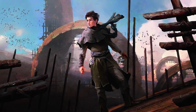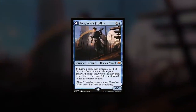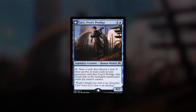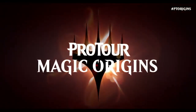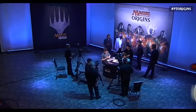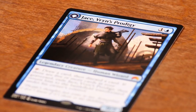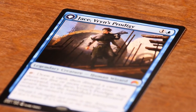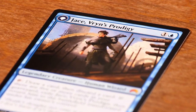Jace is known to have the best Planeswalker cards in competitive Magic, yet when Jace, Vryn's Prodigy debuted in Magic Origins, many players deemed him underpowered. As a matter of fact, his initial reception was so dull that he was snubbed from all deck lists in the top 8 of Pro Tour Origins. It wasn't until a month after the Pro Tour when players started realizing how efficient the innocuous 0-2 was.